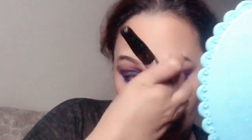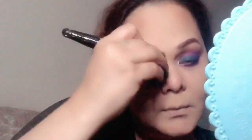I'm not gonna put any more blush because the eyes are so bright. I don't want to look like a clown. If you want to, you can go ahead, but I don't want to anymore. I'm fine with that. I love it, love it, love it.